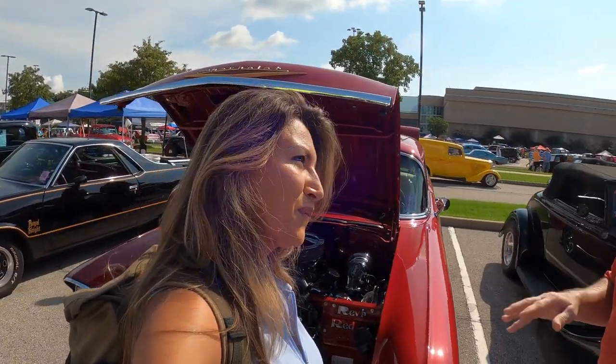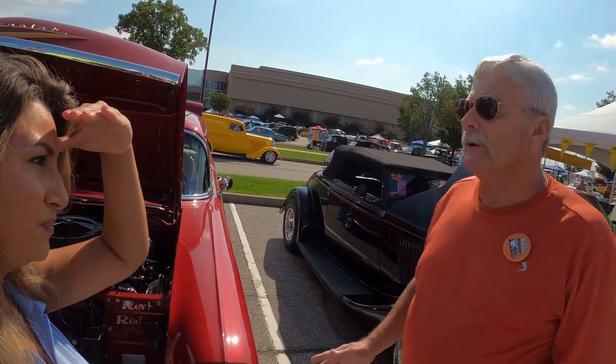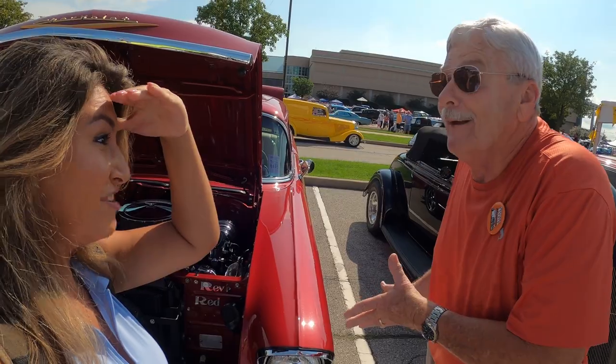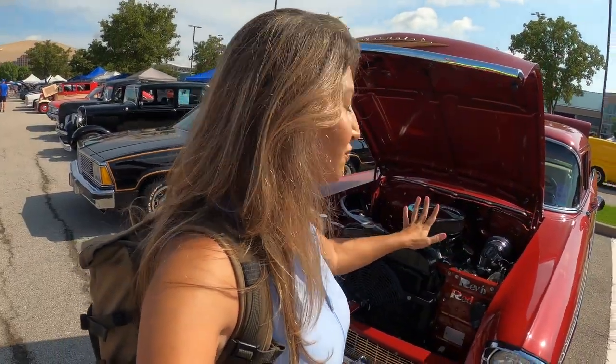Quick note, my wife told me one time after we'd been married 10 or 15 years, she said, I don't know when I married you if I knew you had such a love affair with automobiles. And I said, well, thank God it's not women. She can't complain. And she gets to ride in such beautiful classics.